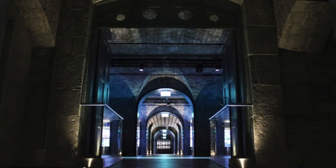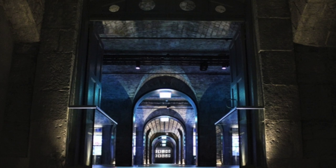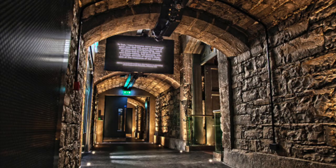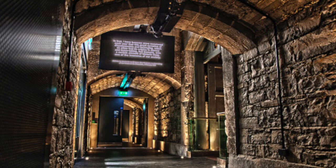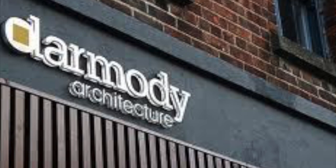So let's have a look at the vaults. The entire basement level is made up of a series of barrel-shaped vaults. These vaults have been reworked and repurposed to accommodate the birth of Epic. And because this is a listed building, the architects had to be very careful how the work was carried out. The conversion of the vaults was carried out by Dormady Architects with the help from the conservation architect, Tom Green.